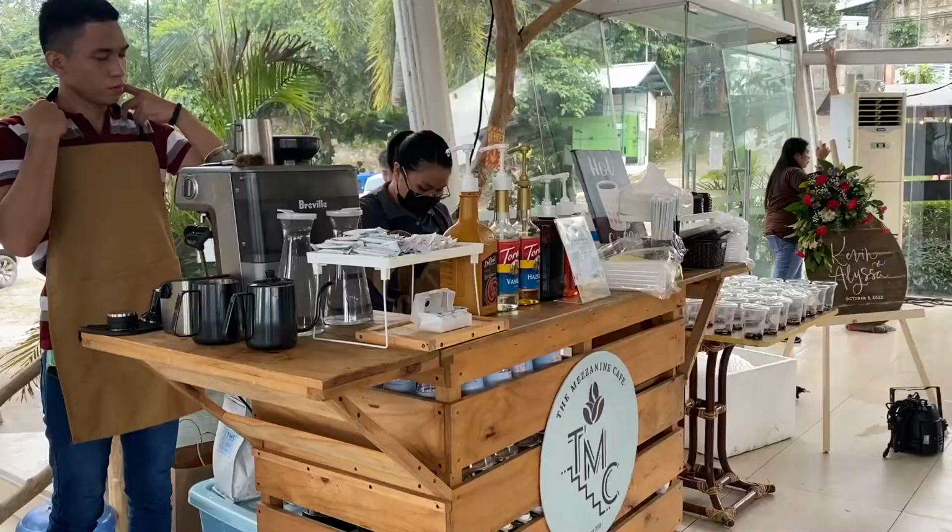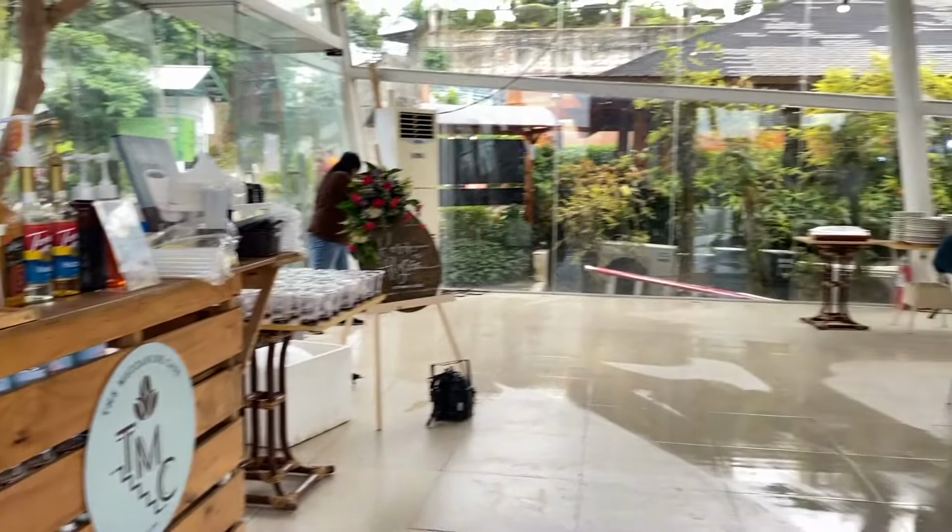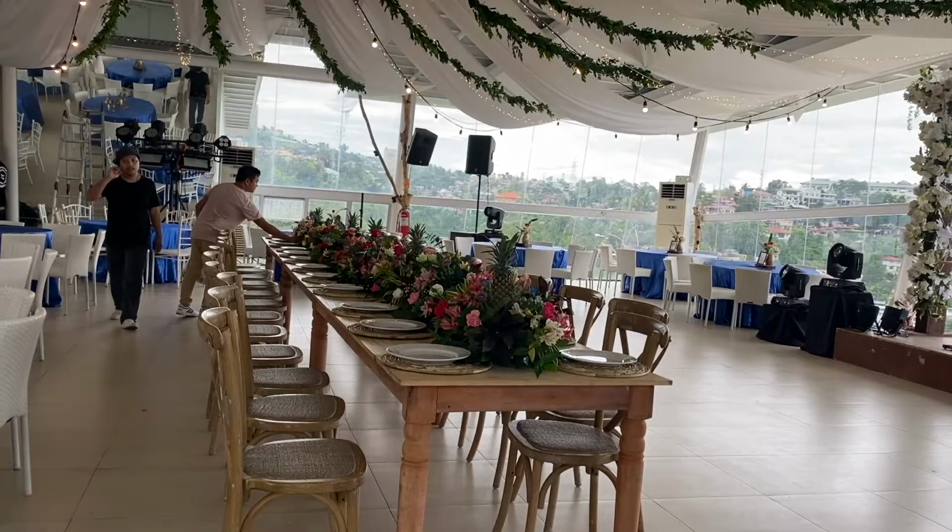And then we had a coffee cart service for a wedding. Actually, the bride here is our regular customer, and we're happy to serve coffee and milk tea for her guests during her wedding.